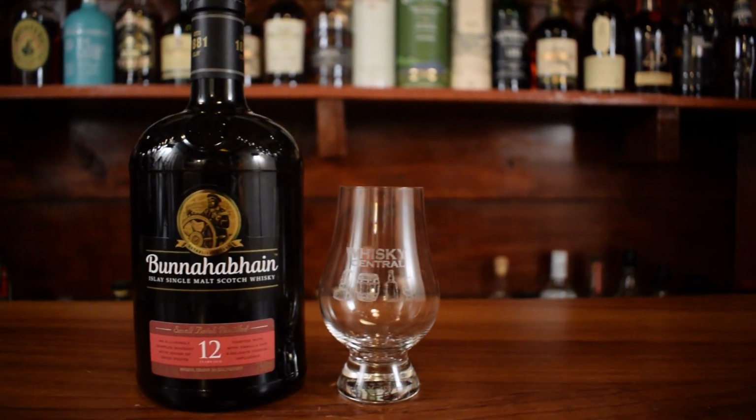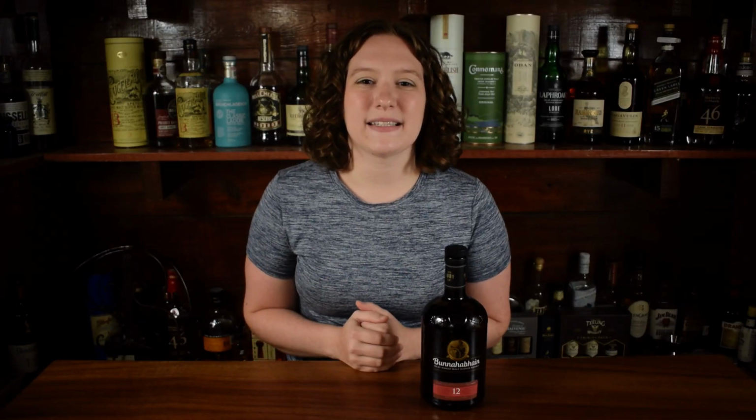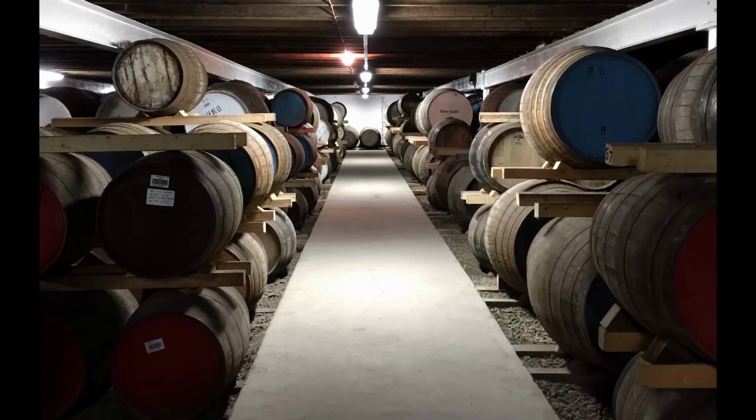Alright, so let's get into the details of this whiskey. This bottle will run you about $60. It's owned by Distell, and it's located on the northeast coast of Islay in Scotland. It's 12 years old, 46.3% ABV, made from 100% malted barley. It's double matured in ex-bourbon and ex-sherry casks, and it's non-colored and non-chill filtered.